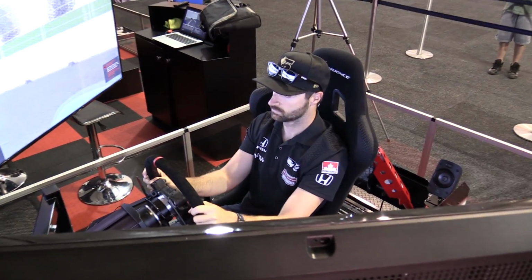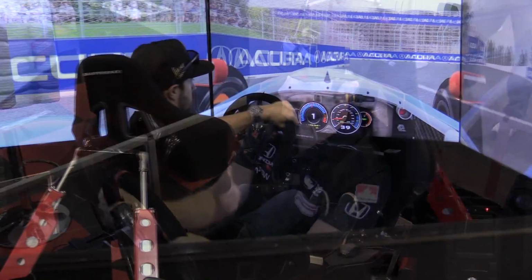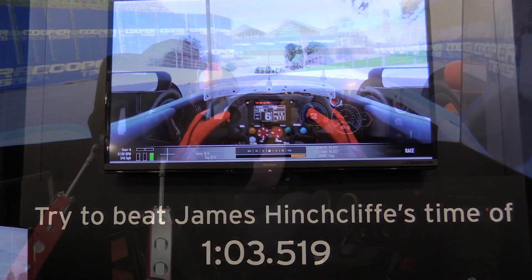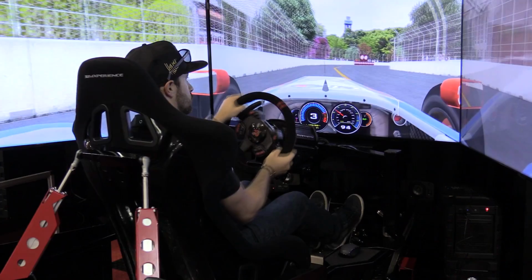On Friday morning, we even had Canadian IndyCar star James Hinchcliffe turn some laps and set a lap time for the wannabe race car drivers to beat, and it was a 103.519. James is a big-time supporter of Make-A-Wish, and we caught up with him briefly after his drive in the Stage 5.